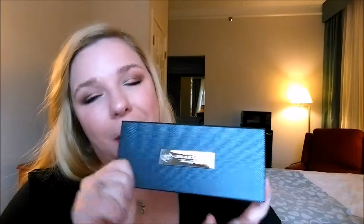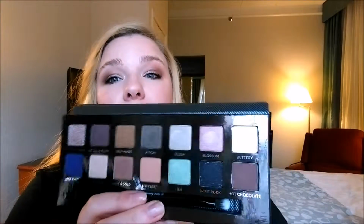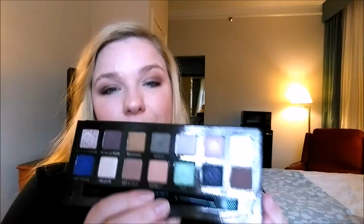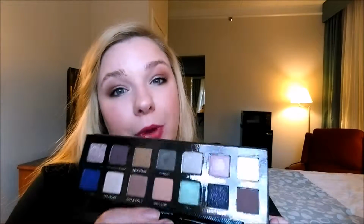So the next palette that I got is the Anastasia Self-Made palette. This is the first Anastasia palette that I've ever purchased. The others just did not seem like something that I would wear often enough with the variety of colors that they had, so I always passed on them. And I initially thought that I would pass on this one, but the more that I looked at it, the more I thought I really need that because it's going to help me branch out.